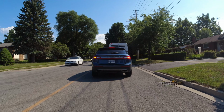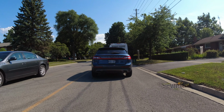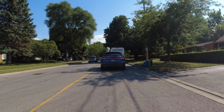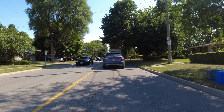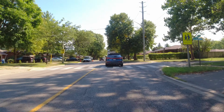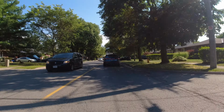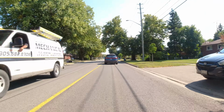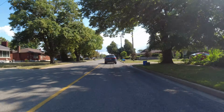But anyways, it does happen, but I'll be yielding to the bus here on multiple occasions, so adhere to the rules at your own risk, I guess.